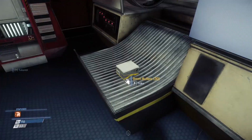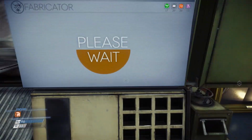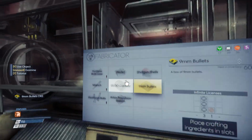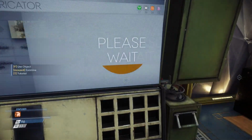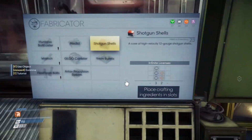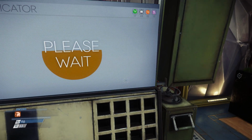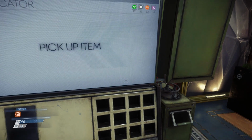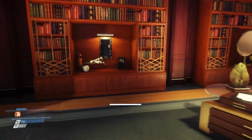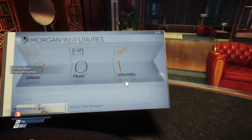Lovely. I kind of want to make more first. All right, we'll make two of these, and then we'll make 3 shotgun ones, if we can, that is. Thank you. So we have 60 9mm bullets. Is this how much stuff we have over here? 12 shells. So it takes 2 of those, 3 of those. Yeah, we got a fair amount. Right, so now we have 24 shotgun shells. You know what? I don't think we're going to make another one. I think we're good. And this safe has nothing else in it. Nope, nope, nope. Okay, well, let's go.